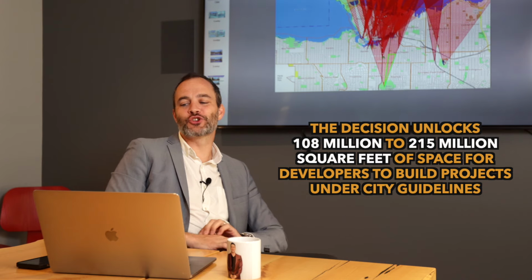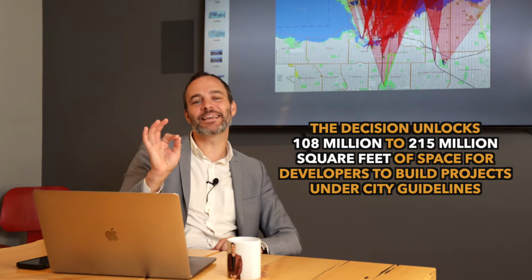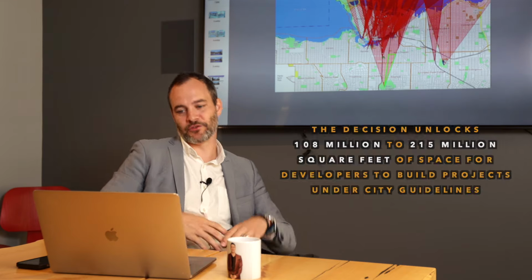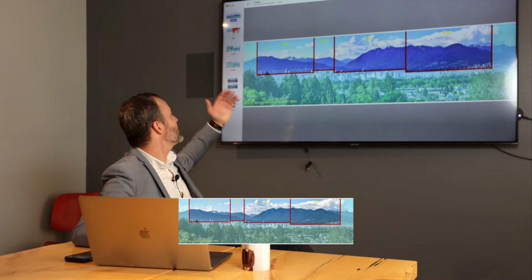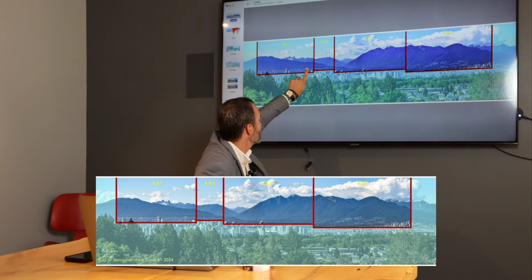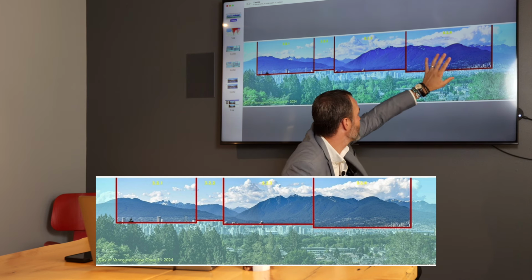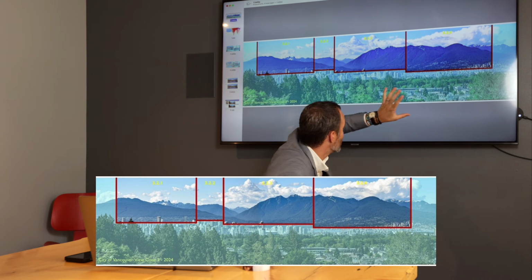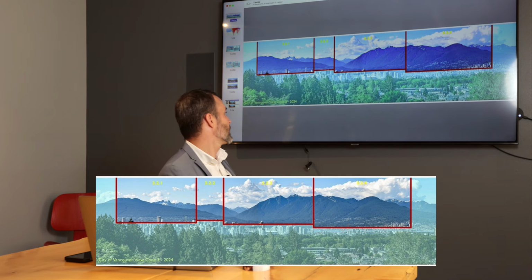According to city staff, the decision unlocks 108 to 215 million square feet of space for developers to build projects under current city guidelines. So, sounds a little extreme, but that's what they're going with. So, as we get here, let's give you another little example. These are some of the view cones. So you can see you've got some penetration points here. But what they wanted is everything built below. And you've also got lower view cones, but this one specifically saves the mountains, as you will, as we're known for.